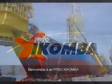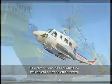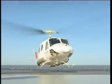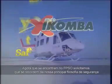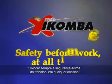Welcome to FPSO Xikomba. If you have seen the helicopter safety video before embarkation, you will have seen the need for safety on the flight here. Now you are on the unit and we ask you to remember our core safety philosophy. Safety before work at all times.